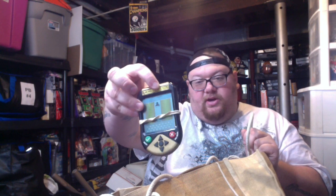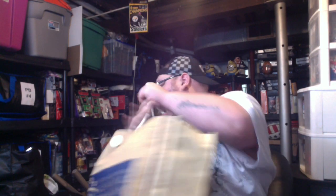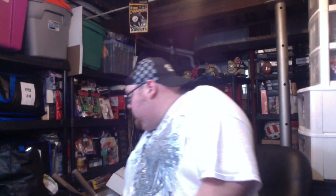This is a Deal or No Deal handheld game. This I may just lot with the Leapfrog stuff, or the Leapster, unless this is worth anything on its own. It's like a standalone TAG thing. I don't really know much about that, but nevertheless, I picked it up because it was small and lightweight. I love buying and selling smalls.